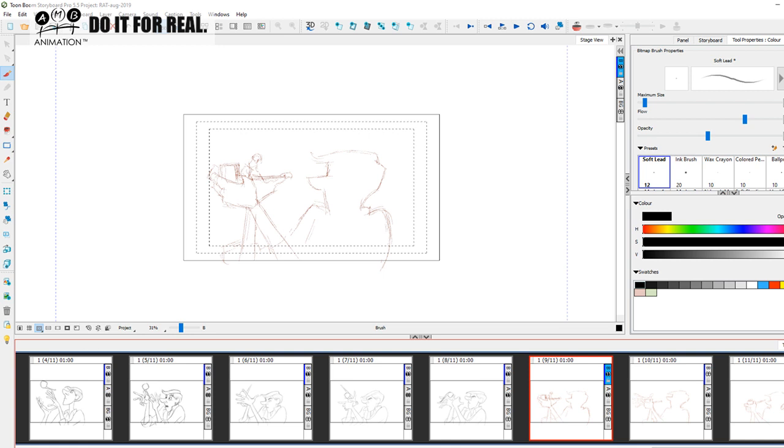Right, so let's just move back. So we just did this one, didn't we? So now we want to do him kind of holding the pipe there like that. That's the one. So his eyes are opening again here.